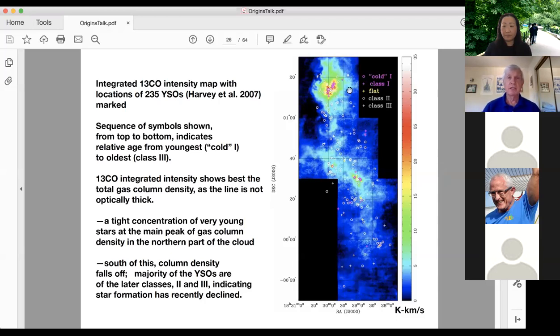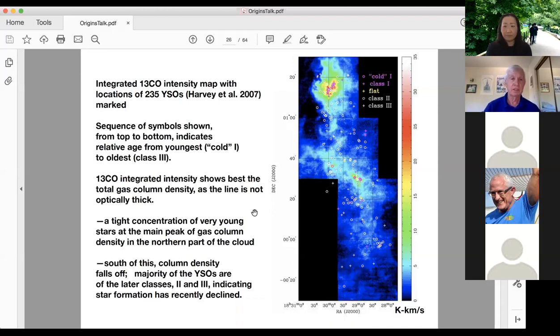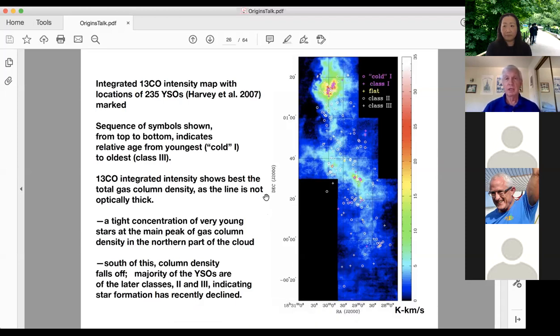And you can see there's a very tight cluster of the very youngest stars concentrated on the highest column density of the gas. And as you go down along this long sort of filamentary structure, most of the young stellar objects here are of the later type. So it looks as though most of the young stellar objects toward the south have formed longer ago than what we're seeing the most active star formation up here, as though there's been a decline in star formation recently as we move from north to south along this structure.